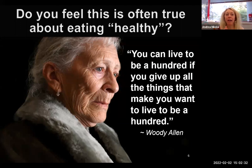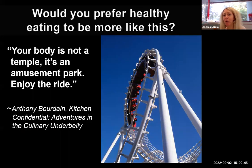So do you feel this way? Do you feel this is often true about eating healthy? You can live to be 100 if you give up all the things that make you want to live to be 100. Would you prefer healthy eating to be more like this? Your body is not a temple, it's an amusement park. Enjoy the ride.